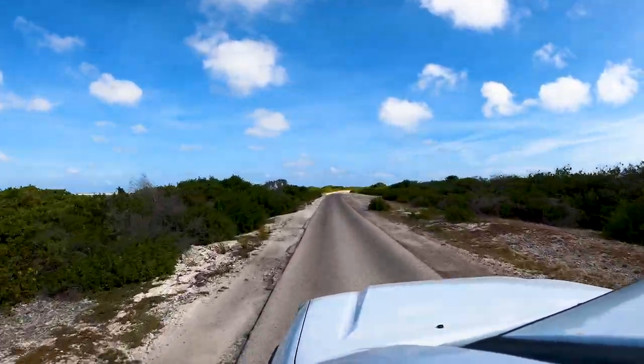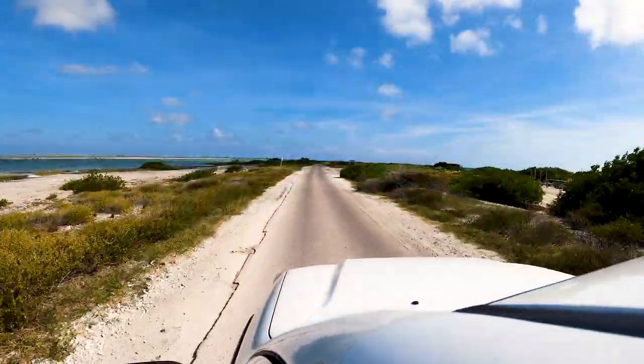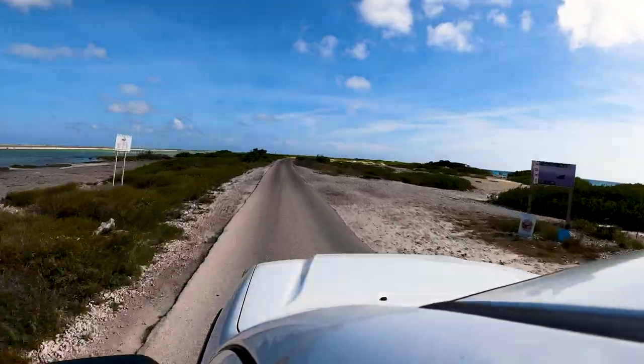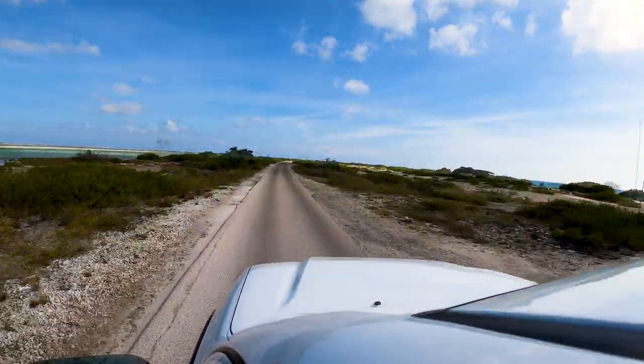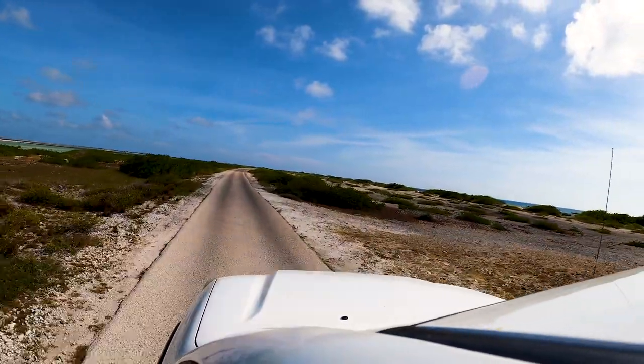Mangroves start to become more dense as we pass Margate Bay. We pass the entrance to Kite Beach. We pull off at the old fisherman's hut.